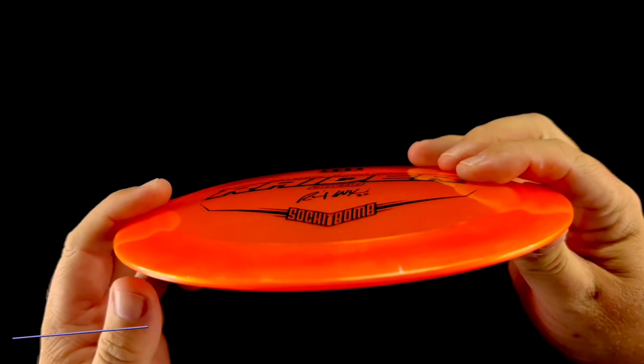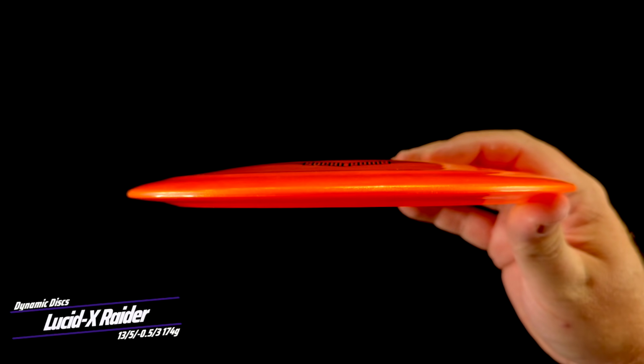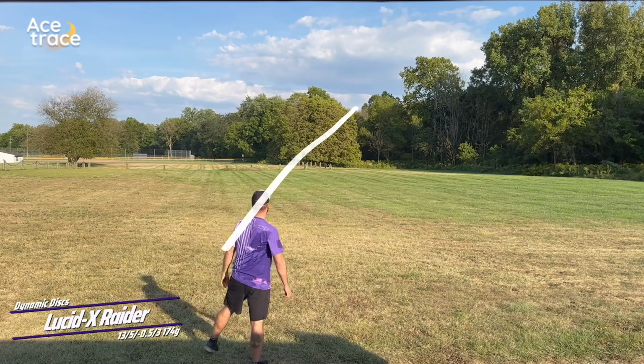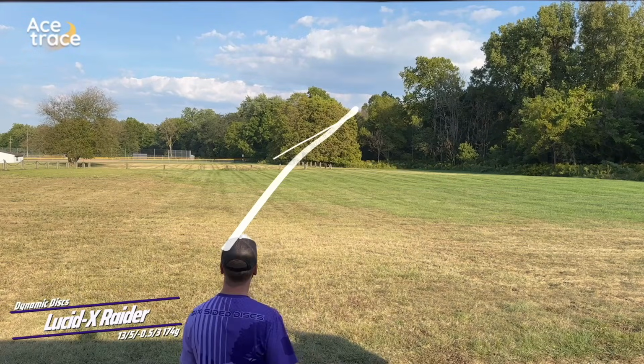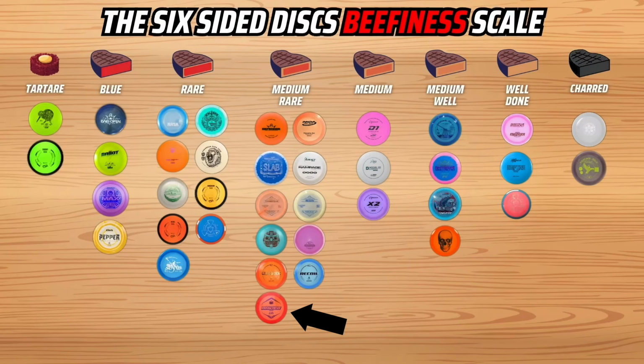Have you ever picked up a disc and it just fits perfectly in your hand? The Raider is that disc for me. It feels so good in my forehand grip, but unfortunately, I just do not have the power to throw it. Luckily, Josh can handle the stability because he smacks this Raider out high, and it definitely takes a moment to get overstable, but when it does, it gets left. And that's going to drop it right into medium rare, by far our most populated category.